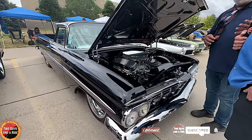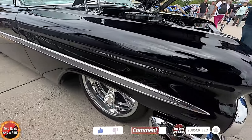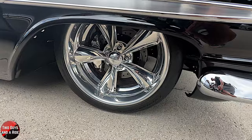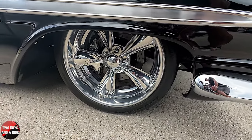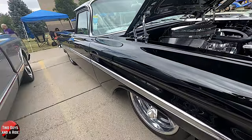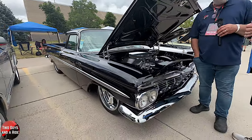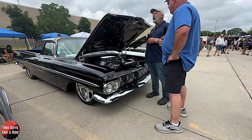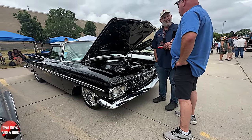Brakes? Wilwood disc brakes all the way around. All the way around? Yep. And then what do you do on tires and rims? The rims are one-off from Alloway. They're Bobby Alloway wheels. Billet Specialty makes them for them. Are the tires the same size, front and back? No, they're 17s in the front, 22s in the rear.